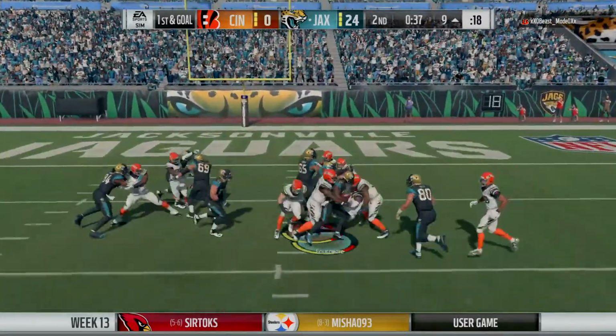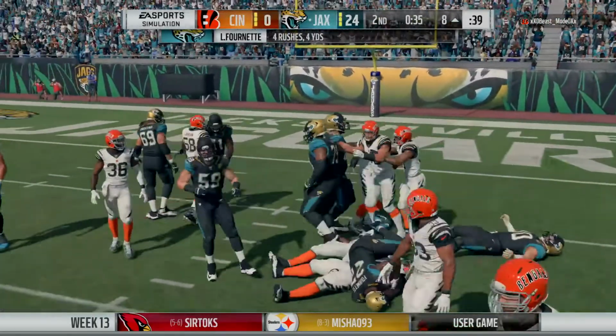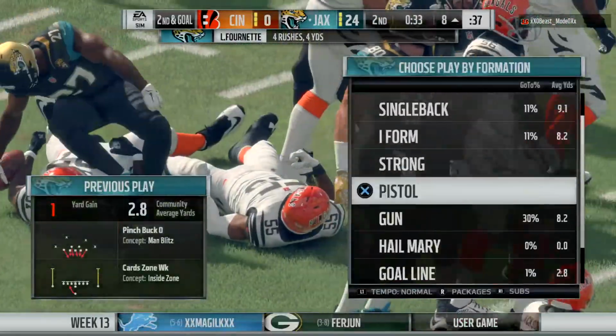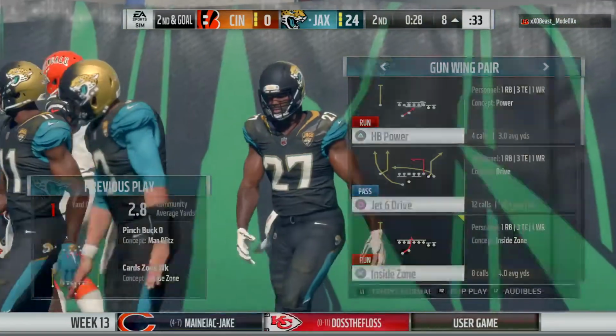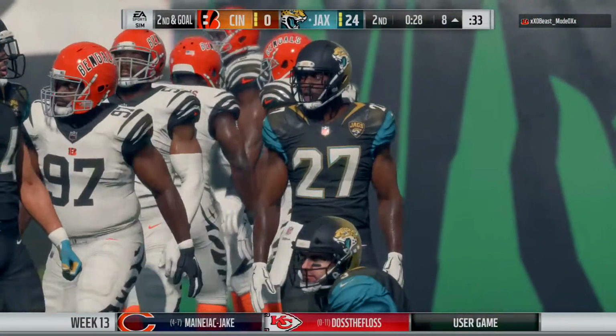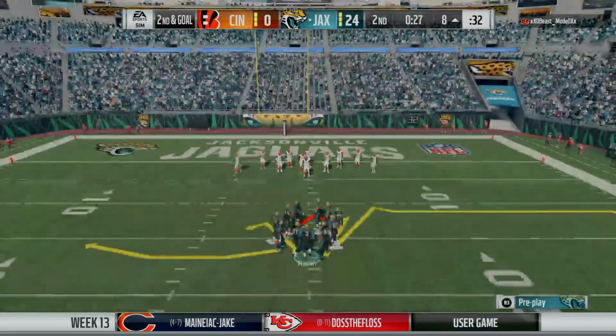They'll try and run for it with Fournette. And running room hard to come by here. He gets it down to the 8. Only a yard on the pickup there. 2nd and goal. Defensively, pretty good start there with their backs against the wall. That's a win for the stop troops right there.